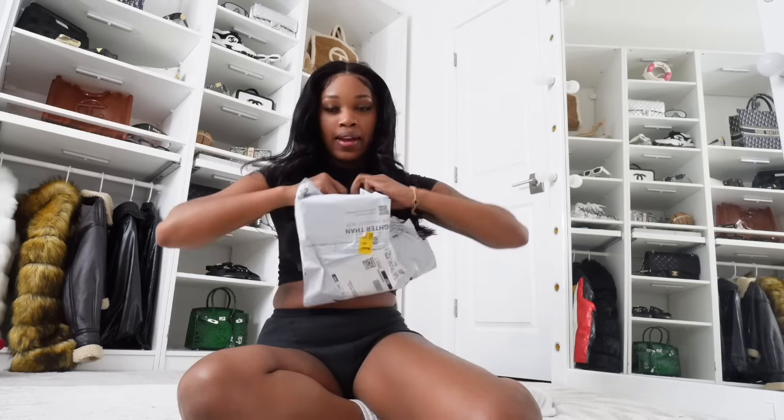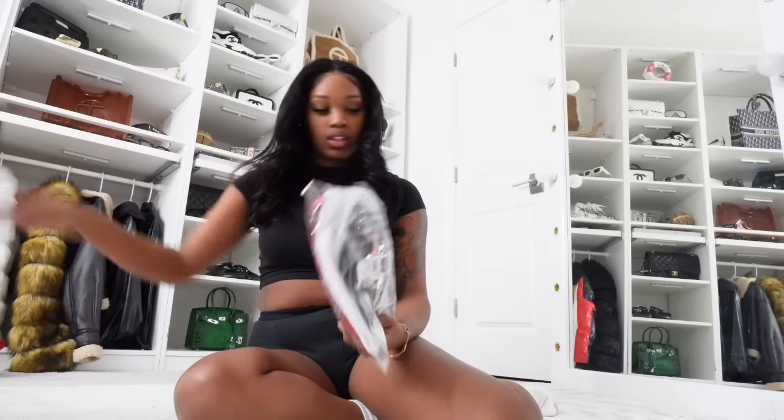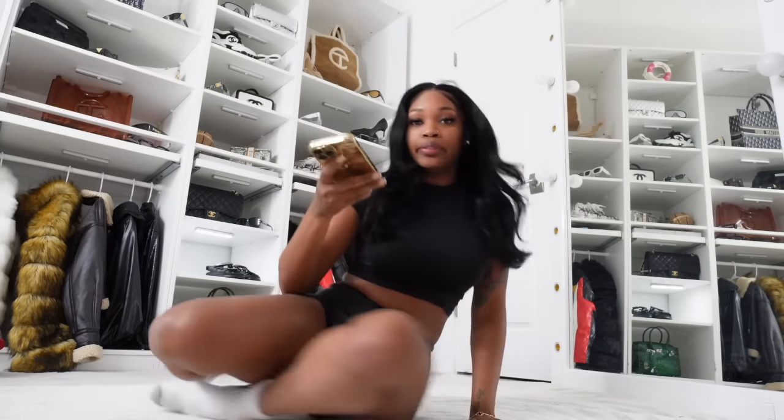Got my Halloween costume for the Thrill of the Things party. Fishnets, of course. Where's my ninja outfit? Oh, I'm missing my ninja outfit. Let me see what they say, because I need that for real, for real. So I'm finna try this on. I'm not showing y'all, so y'all gotta wait till tomorrow, and y'all will see it tomorrow.